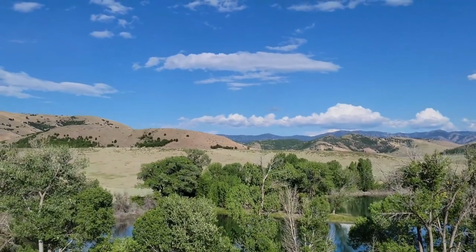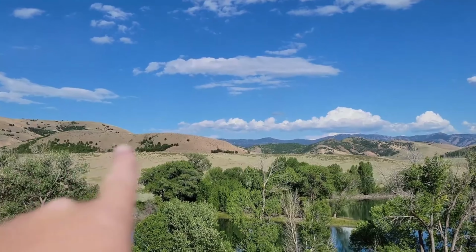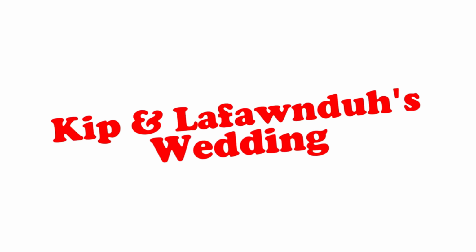I got time for one more today, so I drove up this long, rocky road here to find this spot. This right here is what I came out here to see. These mountain formations over here. Because right up here is where Kip and LaFonda got married.